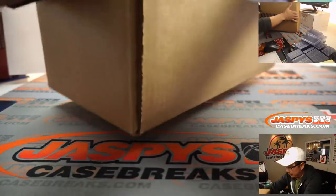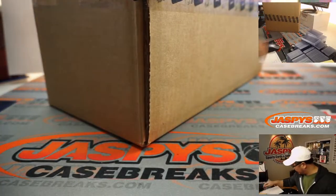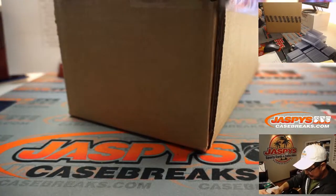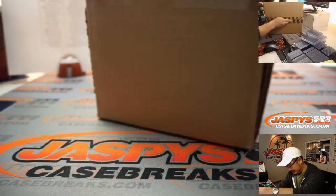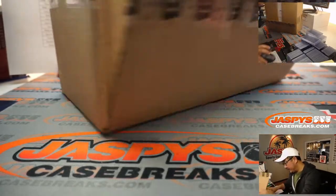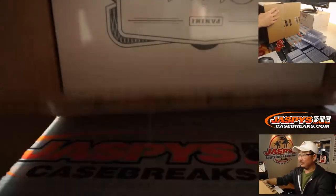Flawless Collegiate Football. These cases feel heavier this year for some reason, or maybe it's just been a while since we've done Flawless. Are they using different briefcase materials? Don't know.